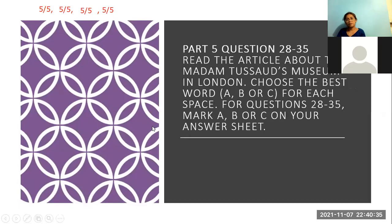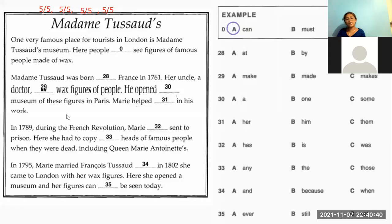Okay. Can you read the article about Madame Tussauds Museum? Write A, B, or C.